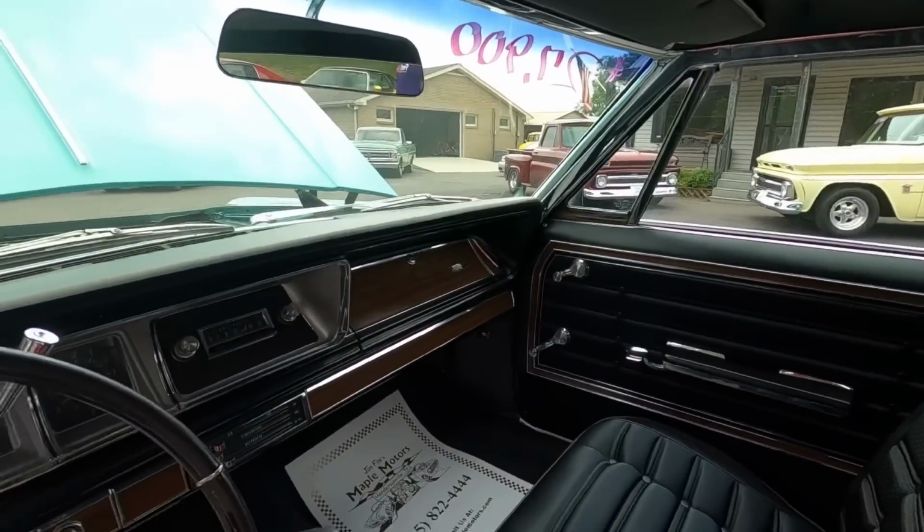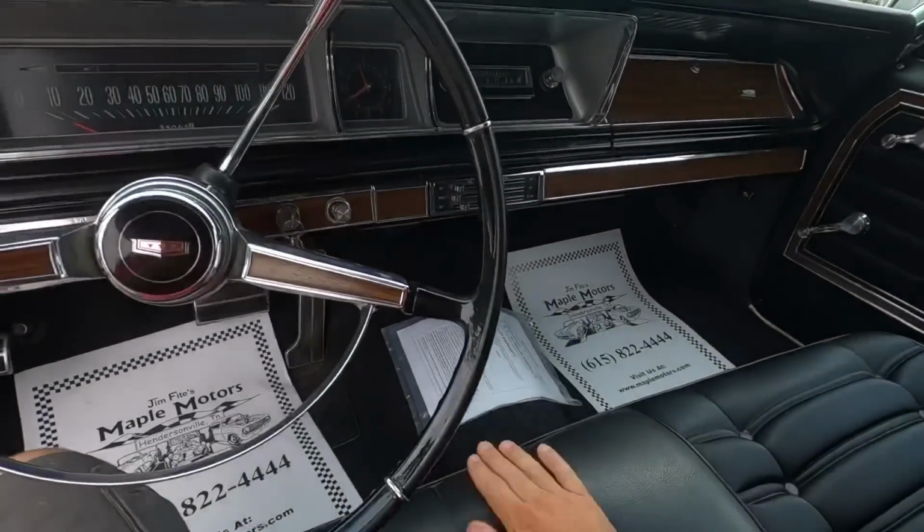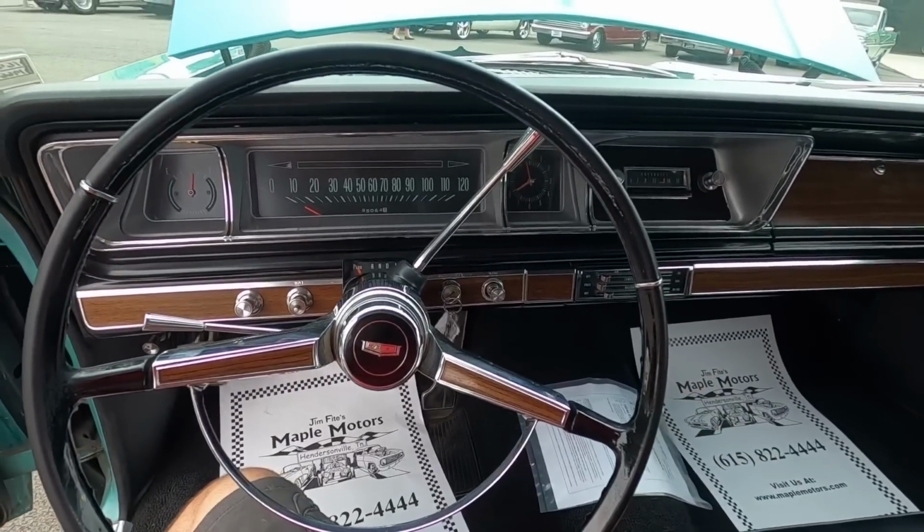This thing is in great shape. I'm loving the door panels and the seats. They're nice and soft, comfortable too. Starts right up.